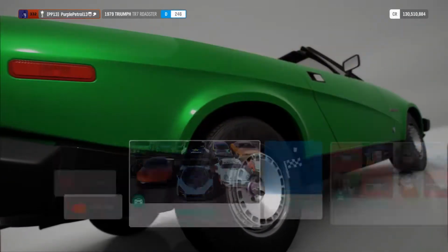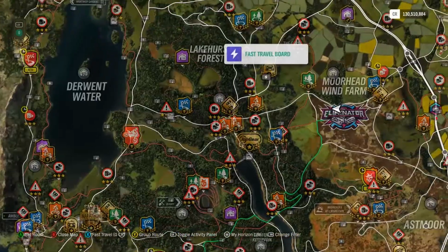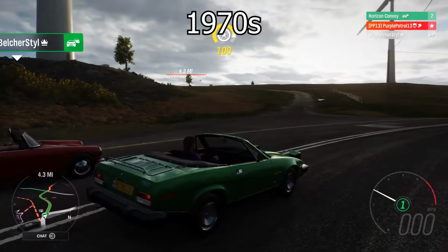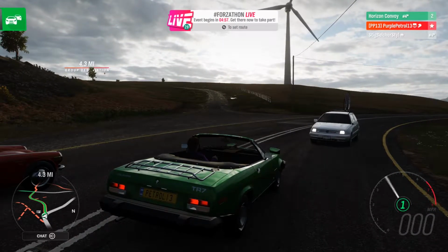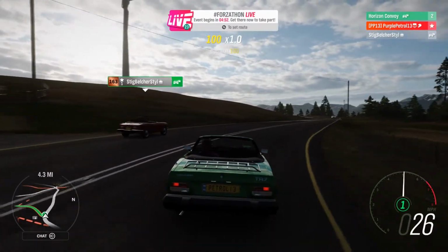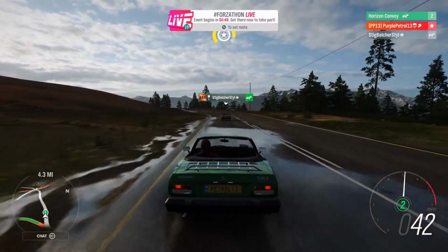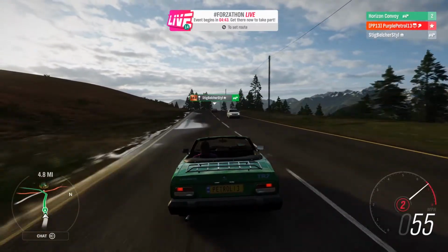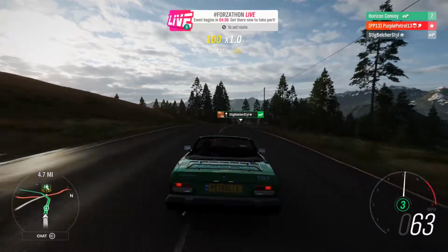We could go down to the festival. Yeah, let's go to the festival. It'll take us on some nice roads, yeah. Okay, 3, 2, 1, go. And there's a Golf here. Up to 9,500 RPM, making the gear change. Yes, somehow that is a lot faster, even though this is quite a lot higher PI rated.